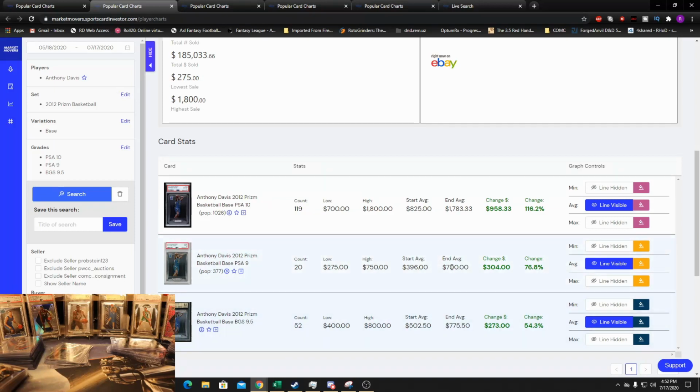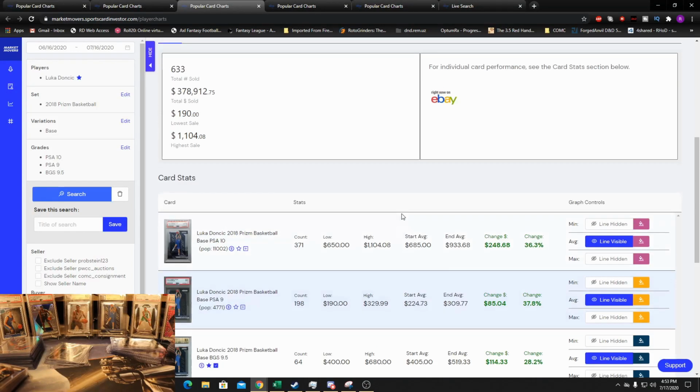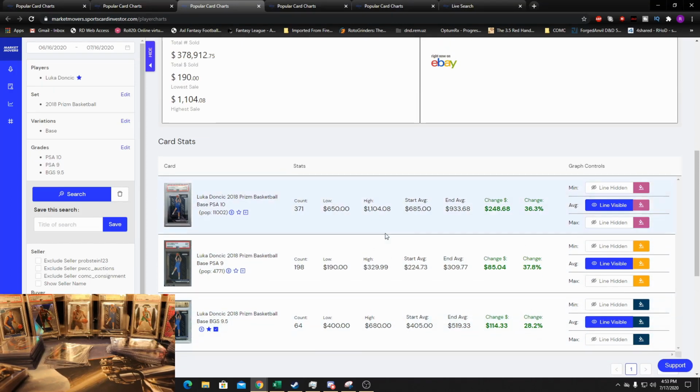This should not be like this. These should not be priced this close together. $75 difference between these two on an $800 card. And we come over here and look at the Luka. PSA 10 is $933, PSA 9 is $300, and the BGS 9.5 is $500. There's a $200 difference between a PSA 9 Luka and a BGS 9.5 Luka. And this is on a $1,000 PSA 10 card.